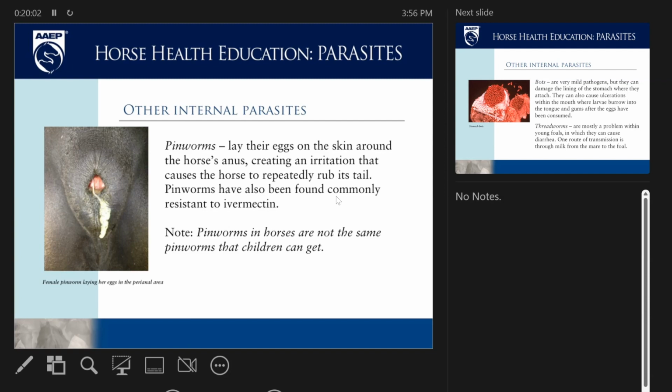All right, so that discharge with the eggs in it is itchy. So the horse rubs its tail. All right, they rub their butt, they rub their tail. And they rub it on the walls, on the bars, on their buckets. And then what happens? The horses lick the bars, they lick their buckets, and they re-ingest those worms, or another horse comes along and eats their worms. All right.